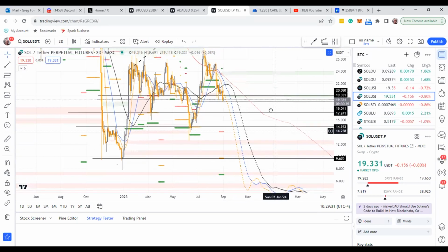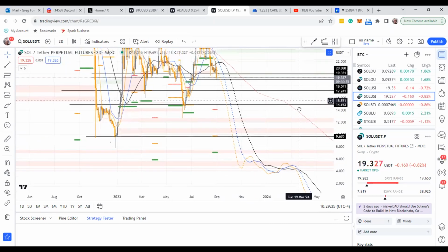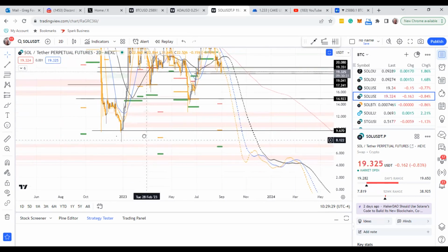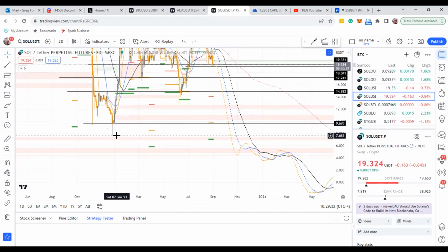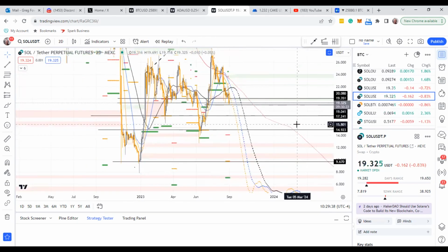And then the trek is going to be doing this right over in this section, guys, to maybe even $4 or $5 or $6 to break this low right here at $9.50, and as low as 7.62. I think it will get down to 4.50, possibly, for Solana, guys.